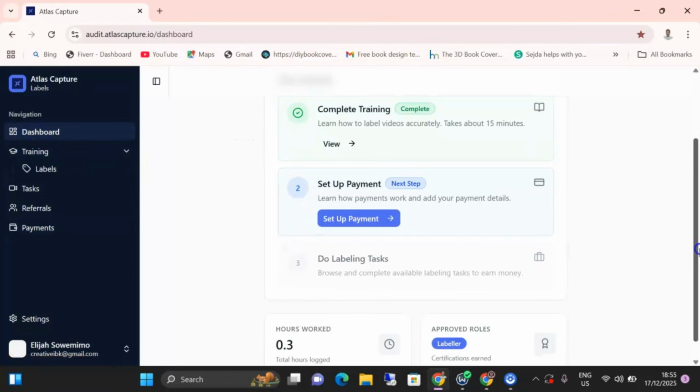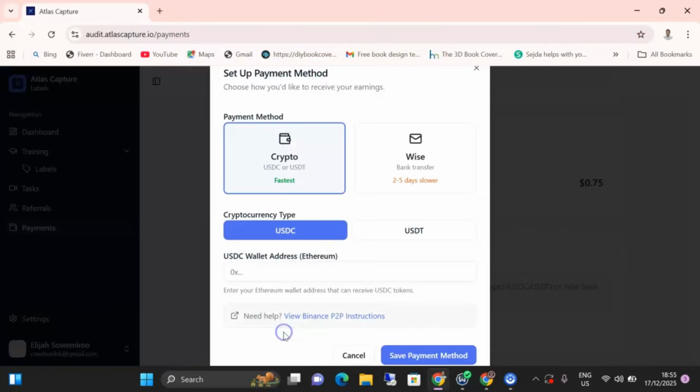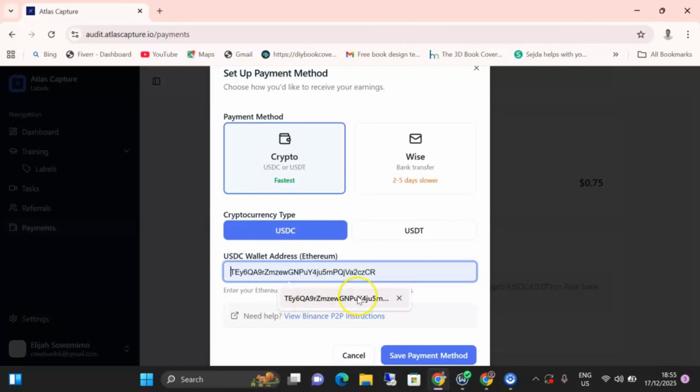So the payment method that is required for this account, which is Atlas Capture, is USDT. I'm going to click on setup payment. You can either use your crypto or you can use your Wise. For those that are living in Europe or some part of Africa that uses Wise, you can easily use this for your account. Or you can use crypto. Either you use USDT to receive your funds or you use USDC. You are going to input your wallet address over here and set up your payment method. So that is how you are going to be receiving your earnings.